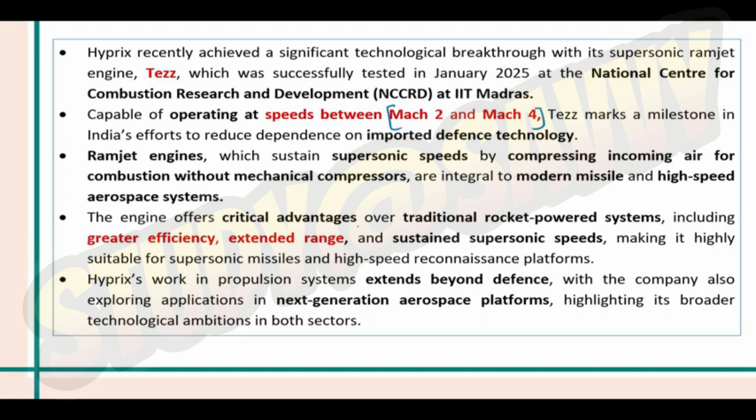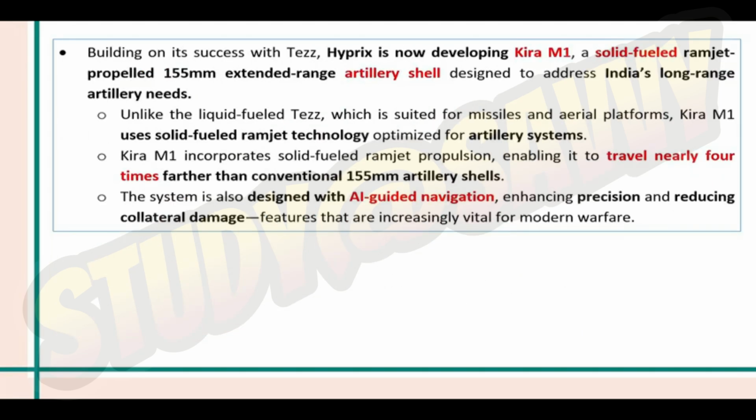Now this engine offers critical advantages over traditional rocket powered systems. It provides greater efficiency, it can provide extended range, and it can sustain supersonic speed. Another important thing that this company Hyperix Aviation is developing is Kira M1. Now what is this Kira M1? It is a solid fuel ramjet propelled 155 extended artillery shell. So basically it is an artillery shell which will help India's long range artillery needs.